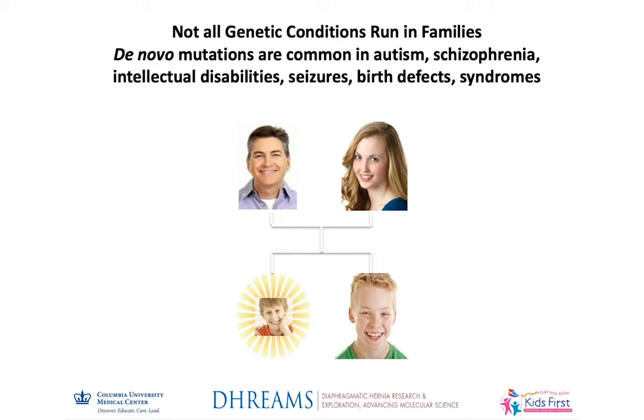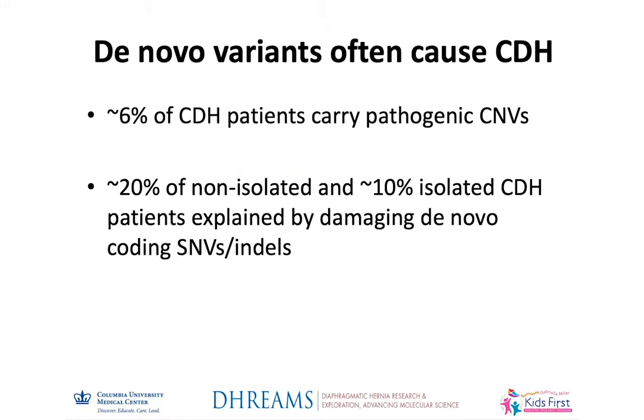So we thought to ourselves, maybe in terms of where these genes come from, maybe they're de novo mutations or new mutations in the families, and that's how they arise. So we started looking at that and looking at many of our families where we didn't have multiple people with diaphragmatic hernias. And we saw that about 6% of them had these copy number variants I alluded to before, and about 20% of them that had CDH plus something else. We could see what we thought to be a damaging or deleterious de novo genetic variant.